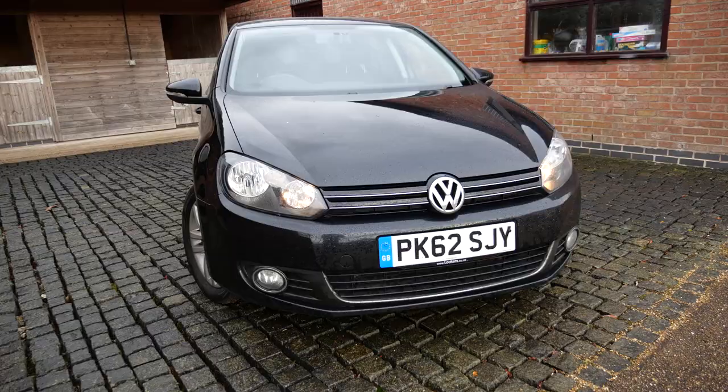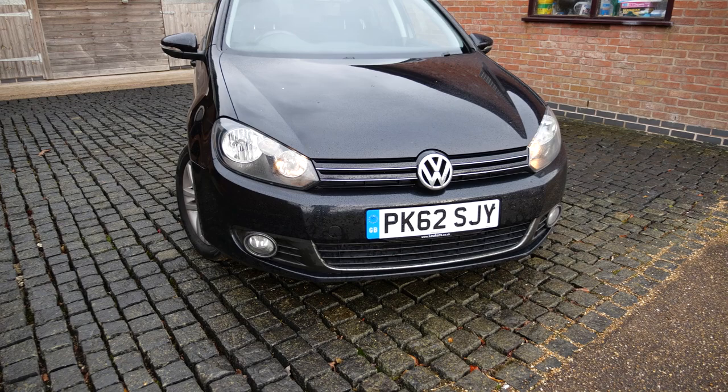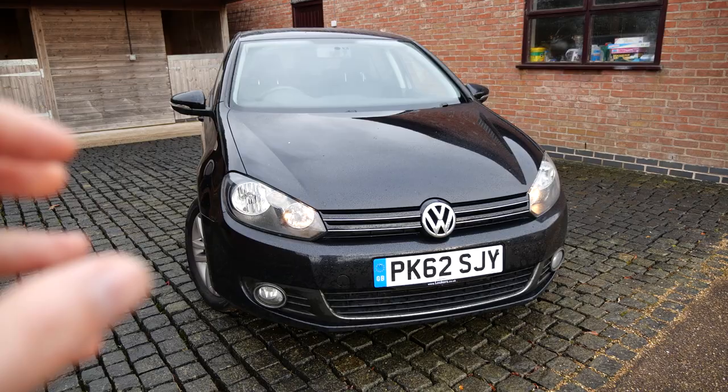What's super interesting about this car is its drag coefficient is actually 0.27, which is 10% better than the Mark 5 Golf. And that's almost the same as a Toyota Prius, however you want to say it. So this car is almost as slippery as a Prius, which I think is crazy when you think about it.